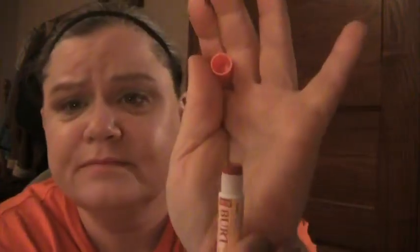Burt's Bees. Now I have the lip shimmer in Rhubarb. I love it to death, so I was on the hunt for another one. And the Rhubarb was out, of course. There was no fig either. So I decided to go lighter because I'm trying some lighter shades out, and I picked up the Apricot. I've got it on now. So it's a nice little tint. Oh no. It won't roll back down. Great. Now it's going to get everywhere. Okay, so Burt's Bees Apricot Lip Shimmer.